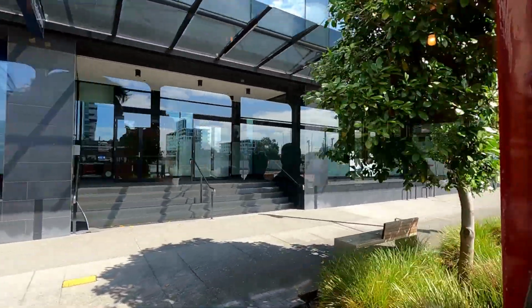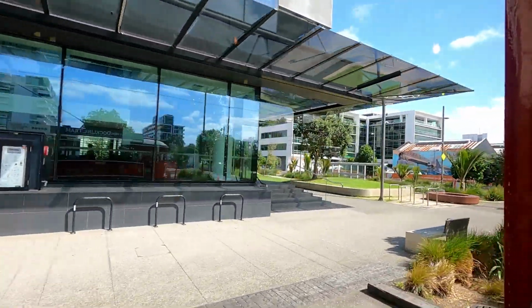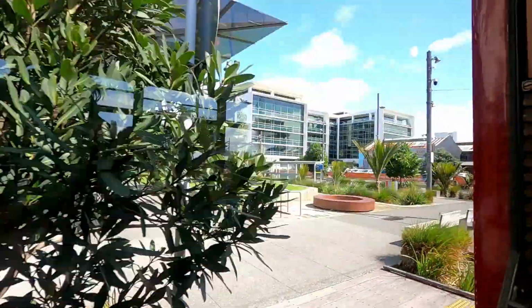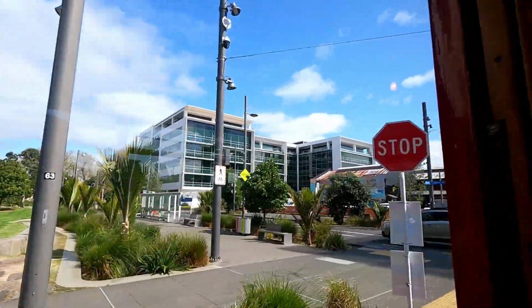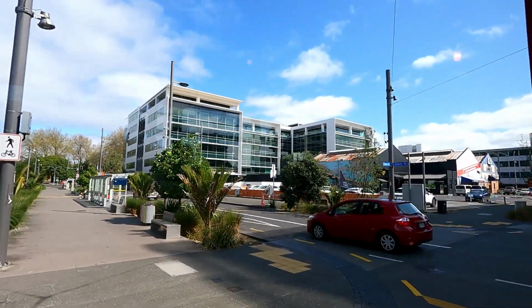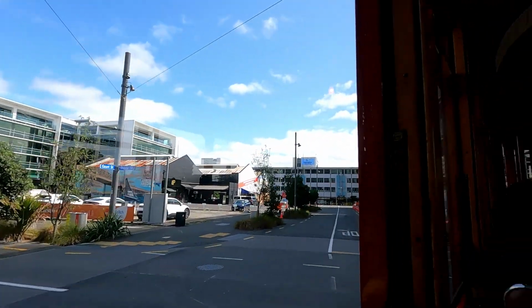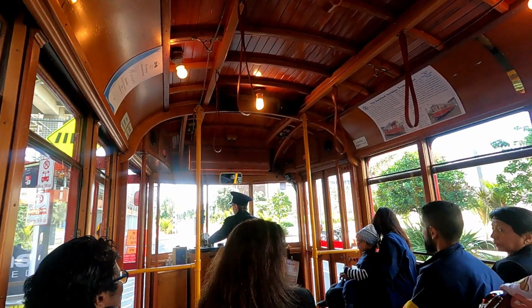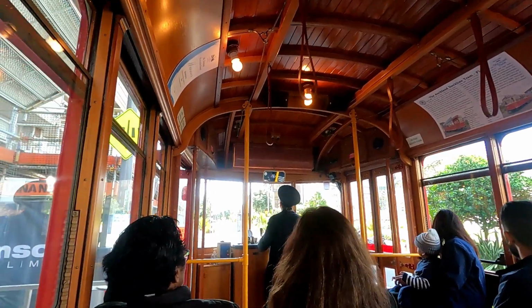The reason I pointed out to you today is that this was once the site of the Broad Street Tram Depot, also known as the City Depot. It would have housed up to 130 of the 256 trams in the Auckland fleet. And as you can imagine, it would have been very busy in the mornings and the afternoons. Lots of different trams.